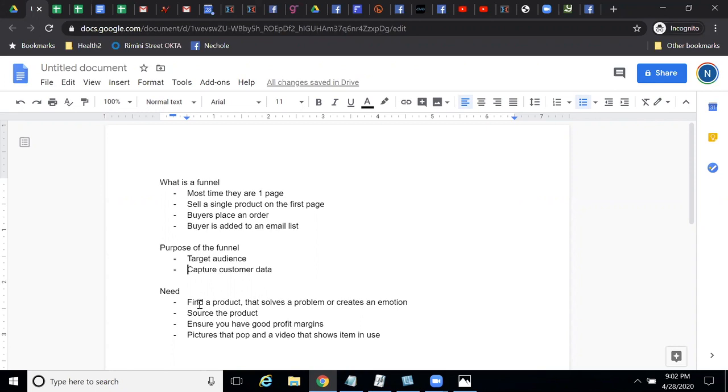So what you're going to need is you've got to find a product that solves a problem or creates an emotion. Then you want to source that product. You can source the product from a few different places. If you have a sourcing list, that's great. Even if it's a white label product where you can put your name on it, it can be your own private label product. You can create a logo with Fiverr and put your name on the product.